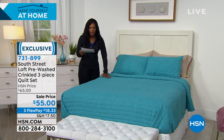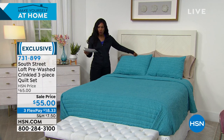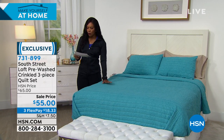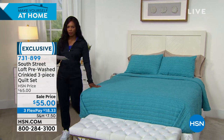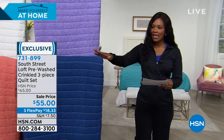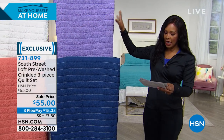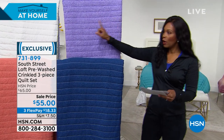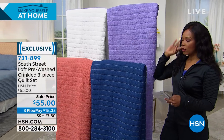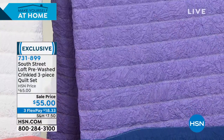You're getting the quilt, you get the shams, beautiful shams, and we're going to show you all of the details here. You just choose the color. So we've got it for you on the bed in aqua. Let me show you all of the other colors. We also have navy. Take a look at the terracotta. This one is lavender, and we also have white, and I think you can really see the texture in some of these lighter colors.